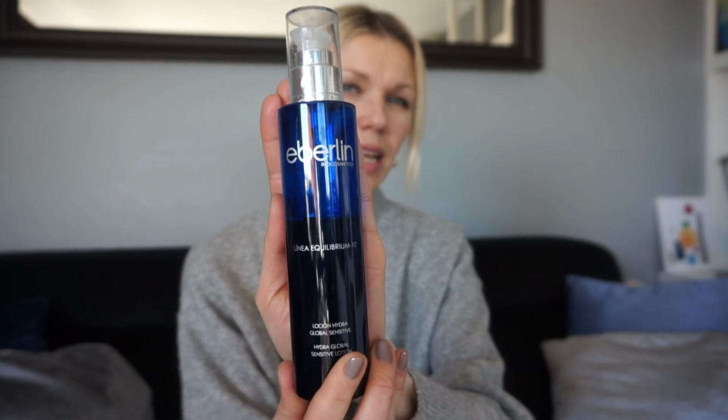Another product that I really like is called Equilibrium 10 Hydroglobal Sensitive Lotion. It's by the Spanish brand Iberlin. Now, why do I like this toner? It's sort of a toner essence. It controls your pH, and it has a mixture of glycolic, lactic, and salicylic acid in a very mild proportion. So basically you use it every day, evening or morning, or in the morning and evening. I normally use it in the morning. It brightens up my skin, and then I use my vitamin C.